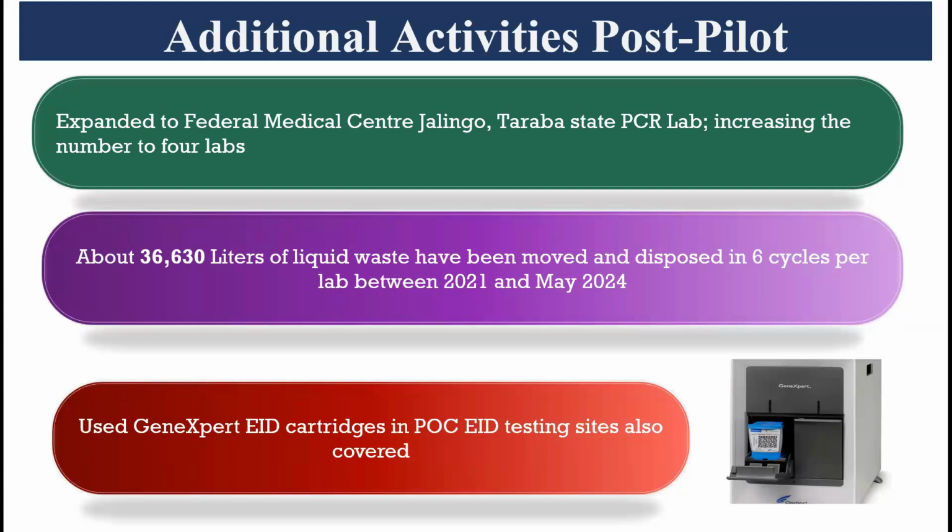Now, with the success that we recorded with the centralized PCR lab for viral load and EID, and following the implementation of GeneXpert EID testing in several facilities across Nigeria, we have also now covered the disposal of the used cartridges from GeneXpert sites in the country, because the GeneXpert cartridges also contain GTC components.